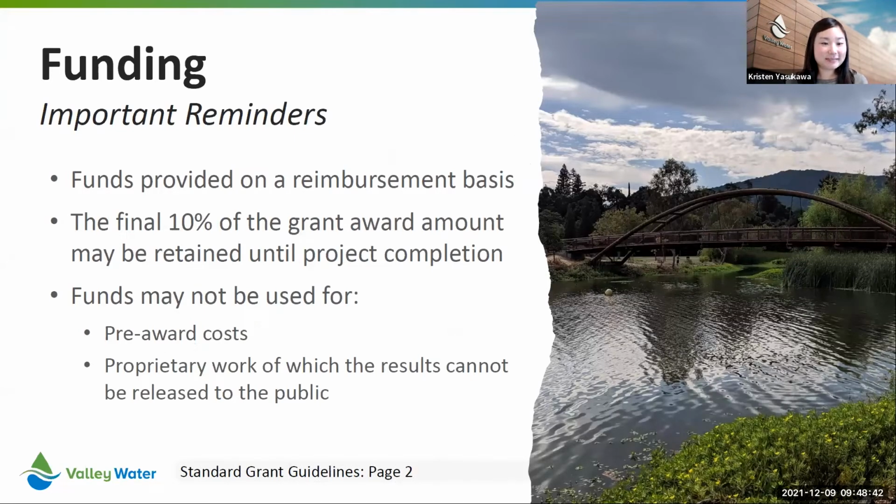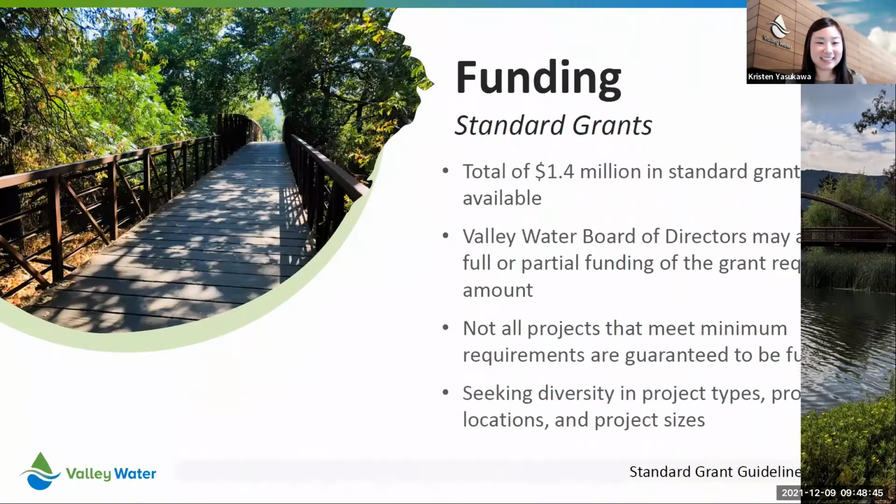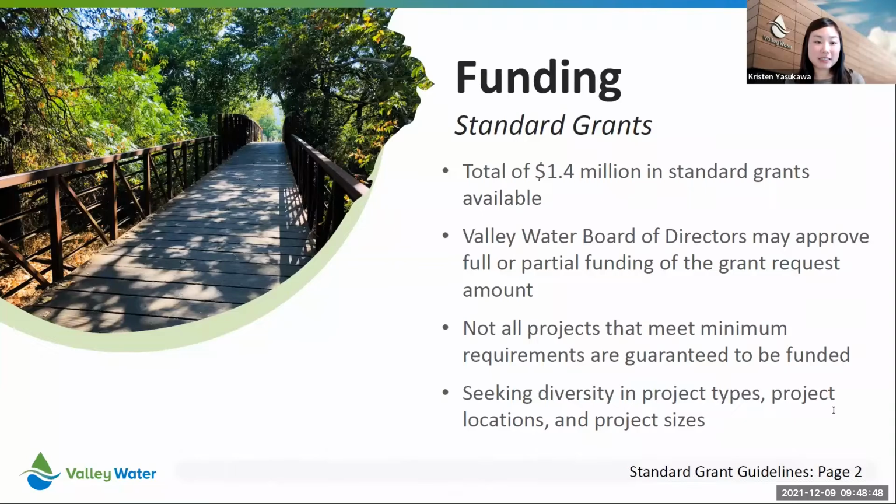Sorry, can we go back one more slide? Thanks. Part of what to keep in mind with the funding is that not all the projects that meet minimum requirements are guaranteed to be funded. So we'll go over all the minimum requirements today, but if you just meet that bar, it does not guarantee funding. And Amy will cover all of the scoring later. And our Valley Water Board of Directors will approve all of the funding awards, and they can approve full or partial funding of the amount that was requested per project. Amy will also cover how that's formulated, but that is just something to keep in mind as well.